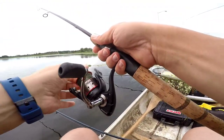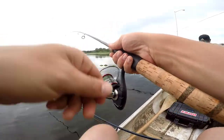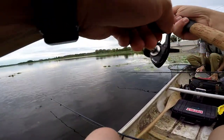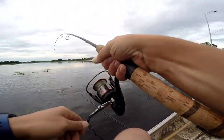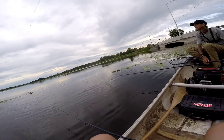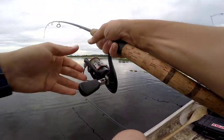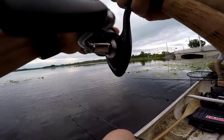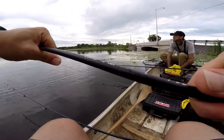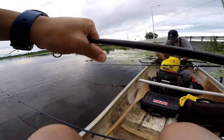Time to do a little update. Luke just landed one and things are starting to look good. The evening bite starts. I'm stuck in. Are you on? No, I'm just stuck in something. It dragged me underneath something.